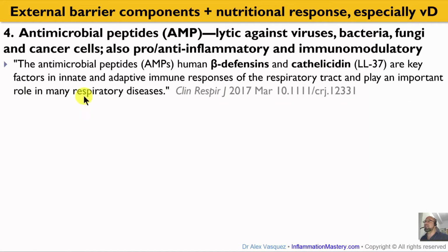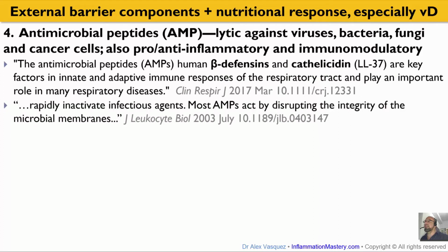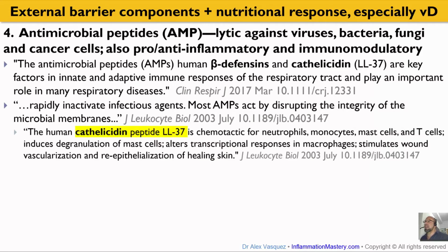So in human physiology, the two AMPs, or antimicrobial peptides, that you're going to hear most commonly mentioned are beta-defensin and cathelicidin. Again, these rapidly inactivate many infectious agents. Most antimicrobial peptides act by disrupting the integrity of microbial membranes. The human cathelicidin peptide LL37 is chemotactic for neutrophils, monocytes, mast cells, and T cells. It induces degranulation of mast cells, alters transcriptional responses in macrophages, stimulates wound vascularization, and re-epithelialization of healing skin. That was from the Journal of Leukocyte Biology, 2003.